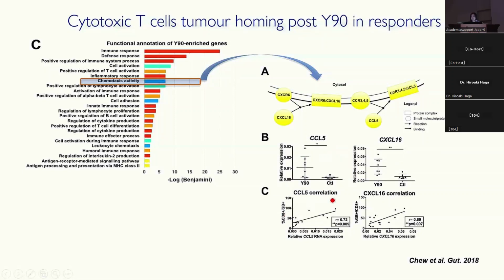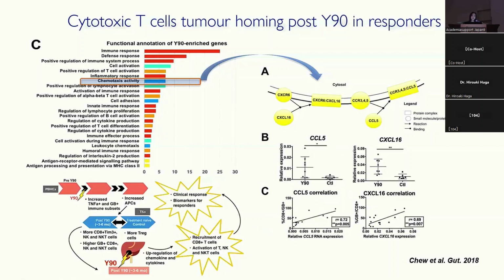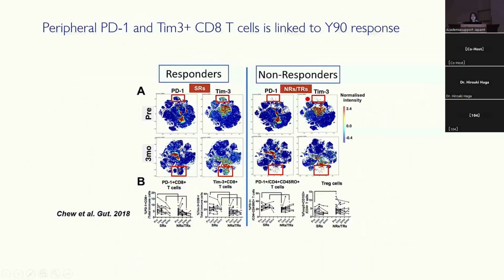In fact, we have evidence to show that the chemokines within the tumor microenvironment are indeed associated with the T cells that are active in the tumor environment after the Y90 treatment. So overall, the cartoon or mechanism of Y90 is that it is able to induce a number of immune pathway activations within the tumor microenvironment, particularly upregulating chemokines that can attract T cells to home to the tumor microenvironment, thereby giving rise to the clinical response to radiotherapy. And now I would also like to talk about another population of T cells, in fact two populations of T cells, that are also associated with Y90 response.